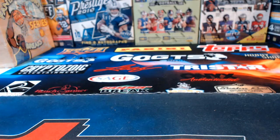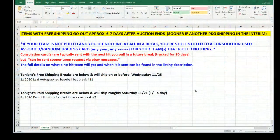Now, see, I told you guys waiting on Illusions, it wouldn't take very long. Yeah, right? That was pretty quick, wasn't it? So let's put our spreadsheet up there again. It seems like we might have had somebody jump in since we just went over it even. So we'll go over it again very quickly.